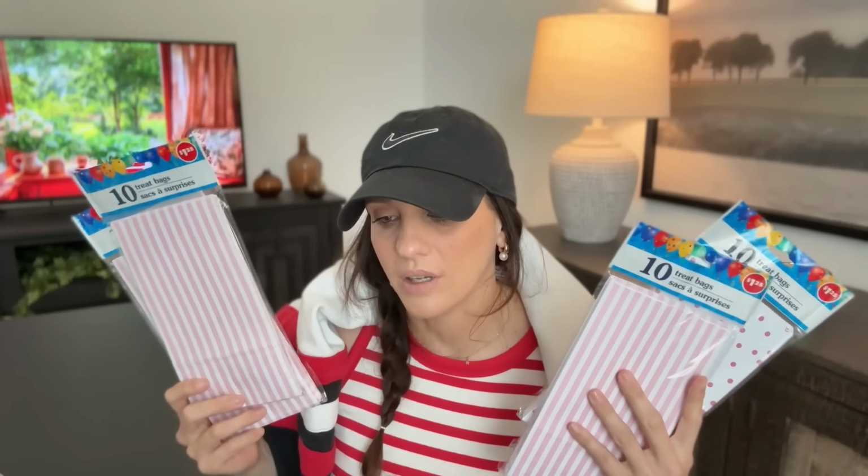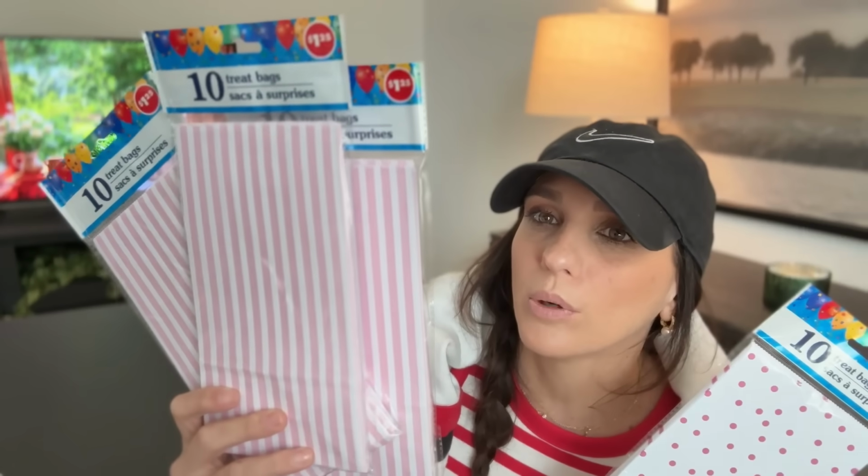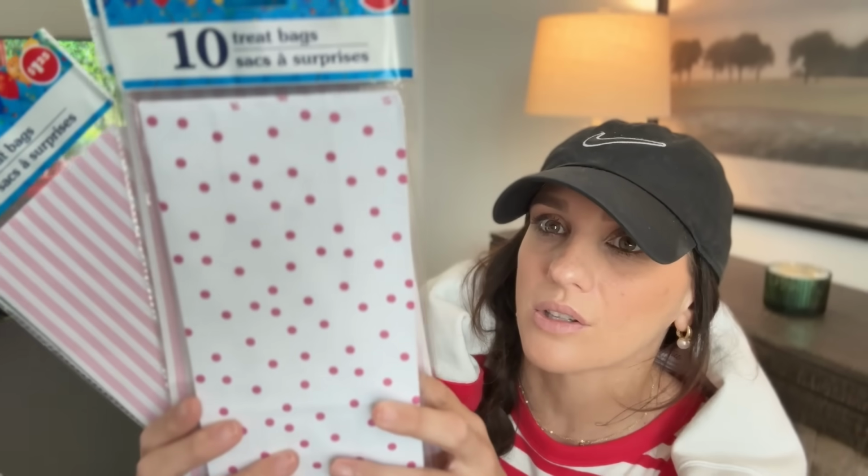Dollar Tree usually gives us super bright, loud colors because it's the party section, right? So they're probably giving us more primary colors for kids' parties and things. But now we're getting these super beautiful, soft, elegant colors. Like, look at the polka dots. So cute. And I'm wondering what other color options there are. This was all that I found.